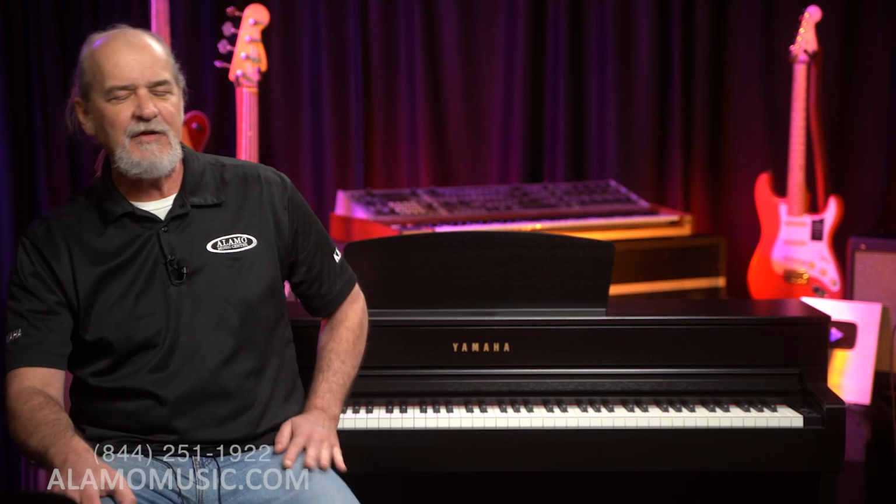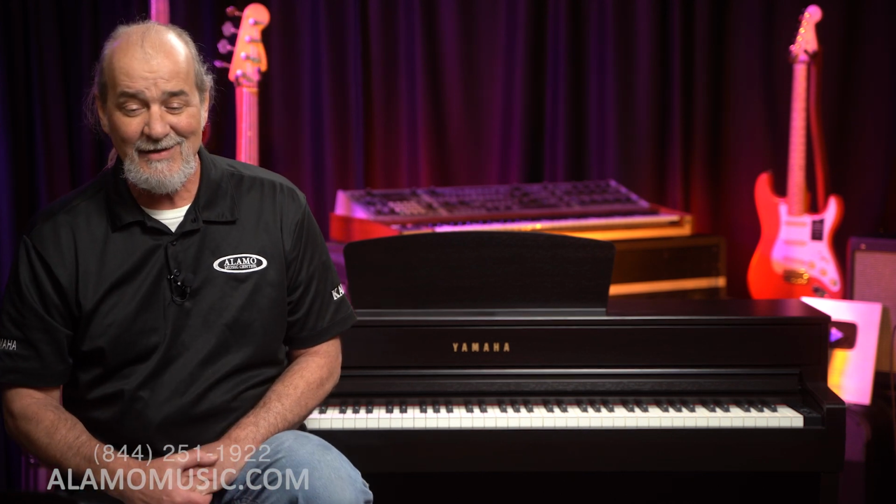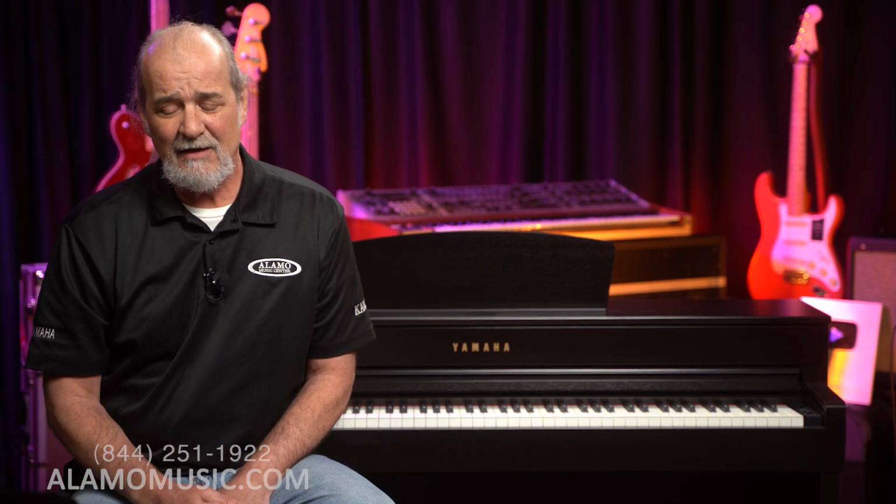The sounds are different. They both have access to smart pianists. The difference being with the YDP-165, you'll have to use a wire to connect to it. With the CLP, you can use Bluetooth, and it also has a 16-track recording studio in it. Whereas on the YDP, you can record a song, either left hand separate, right hand separate, or both hands together. It doesn't have anywhere near as much memory. It doesn't have as many drum patterns as the CLP has.